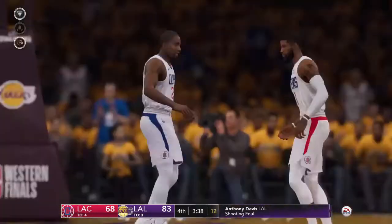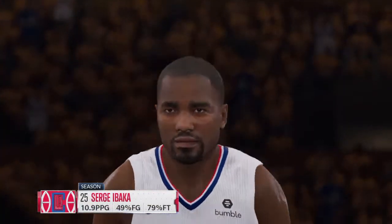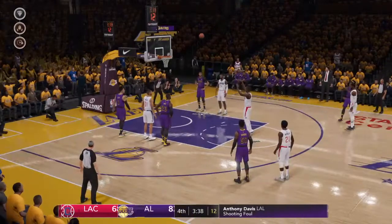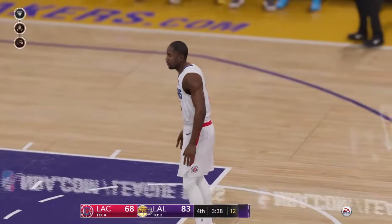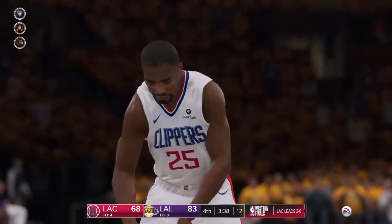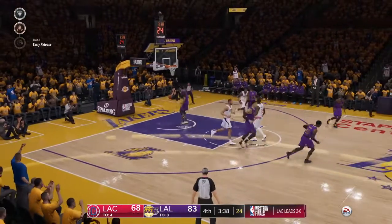Whistled for the foul. Chance coming up at the free throw line. Sometimes when you get up big, you get a little careless. But attention to detail through the end, that's how you avoid unnecessary fouls. First try at the line, no good. Second one's good. Splits the pair.